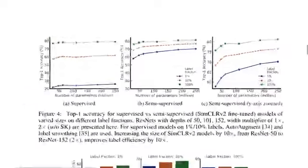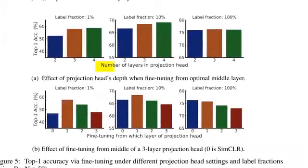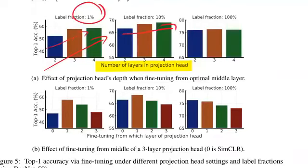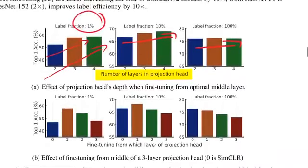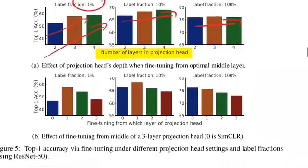And they kind of show the same things. And here they show the number of layers in the projection head. So as you increase the number of layers in the projection head and train from the optimal layer in the middle, your performance goes up, as you can see. But this effect is stronger when you have fewer labels, right? You can see the differences here are greater than the differences here, or even here when you have 100% of the labels. So the fewer the labels, the more benefit you have from the architecture right here.